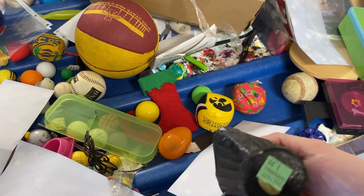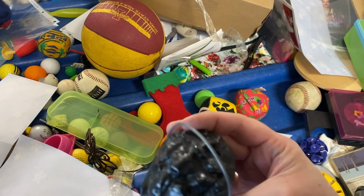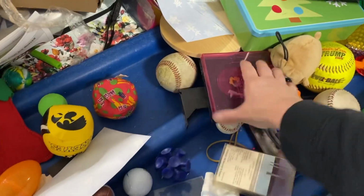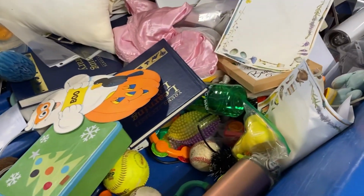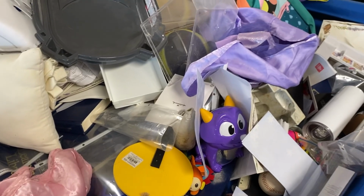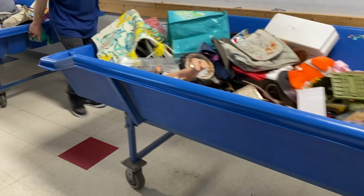What in the world is this? I don't even know what its purpose is. I thought it was like a salt and pepper shaker, but it's not. They are taking away the old bins and bringing out new ones.